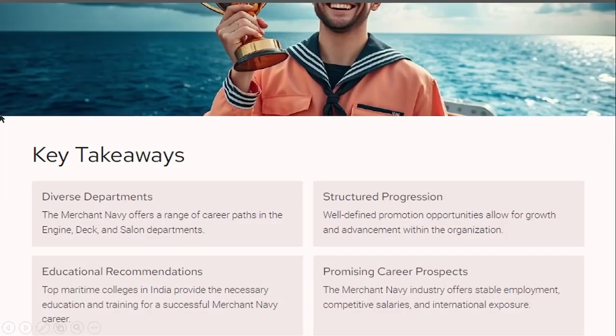Now, what are the key takeaways from this? Basically, first is that it has diverse departments, engine, deck and saloon, which you can choose. There is a well-structured progression. It means that from any department, if you work very hard, you can be promoted to chief engineer, captain rank, or chief cook or chief steward, and it has promising career prospects.